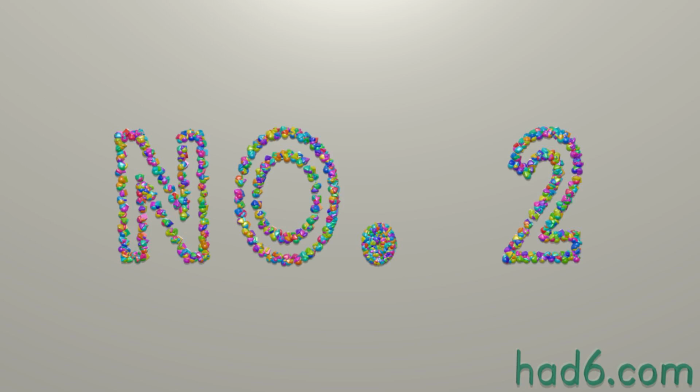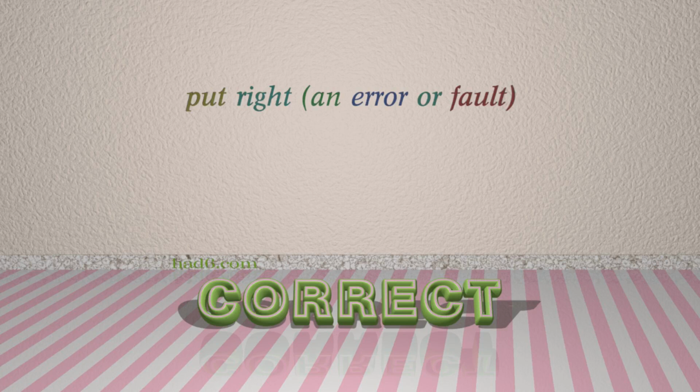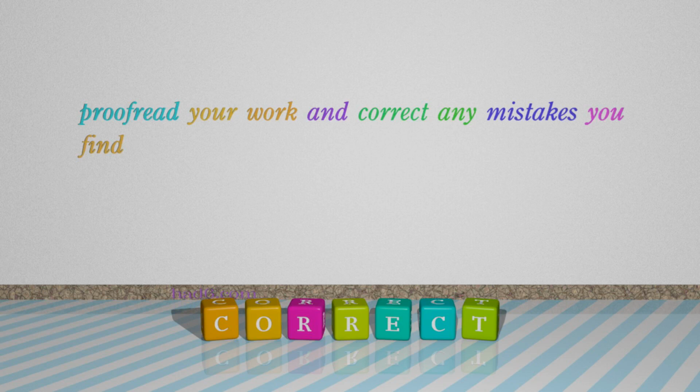Number 2. Correct, which means put right an error or fault. Correct. For example, proofread your work and correct any mistakes you find.